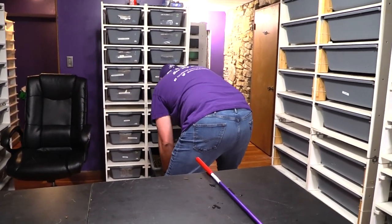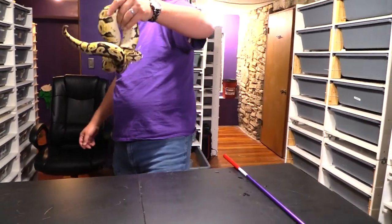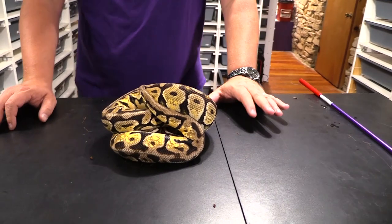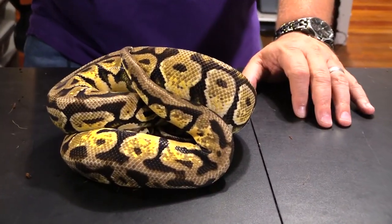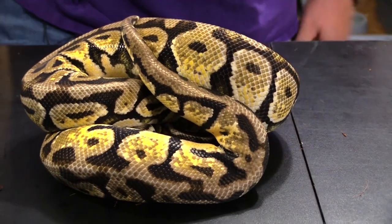Over here is a snake that's still labeled as a super pastel spot nose, but got proven out to be just a pastel spot nose. And this is who we call Titus. We did use him 1 year. I don't know if we will. Spot nose isn't my favorite thing, so we'll see what we do with him. I'm sure we will add it to some stuff.